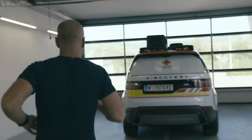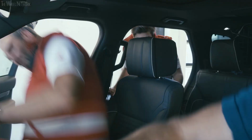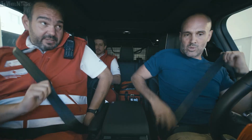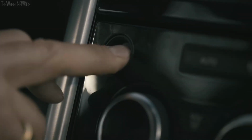There was a crashed mountain biker that was lost somewhere in the forest. Okay. What are we doing? We're going to respond to a mountain bike accident, so put on the blue light and the sirens, then drive fast but safe.